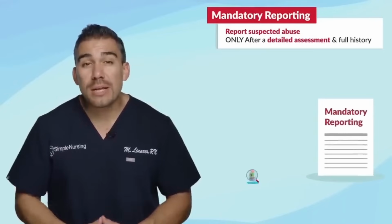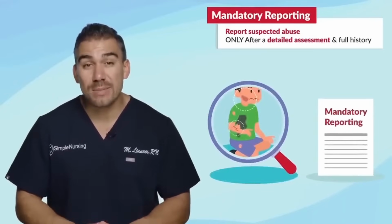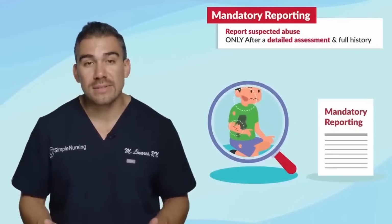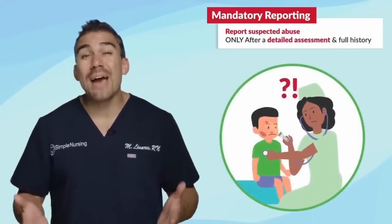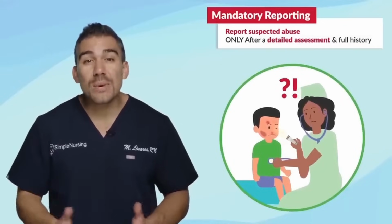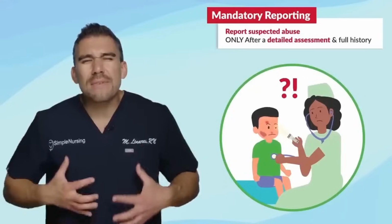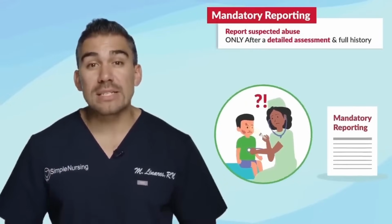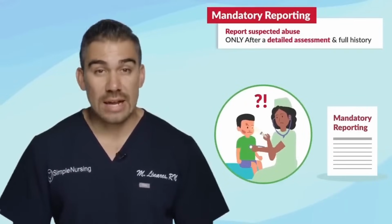It is a legal requirement to report the facts and circumstances that led the nurse to suspect abuse or even neglect. Now, the nurse doesn't really have to prove or provide actual proof, but anything during the assessment that gives you that gut feeling of abuse, then yes, it is mandatory to report it to the authorities for further investigation.